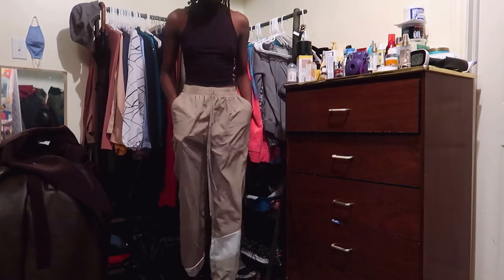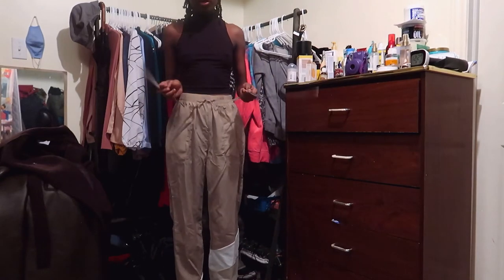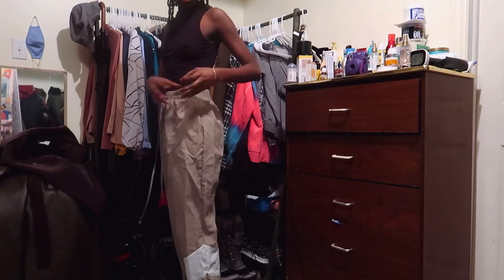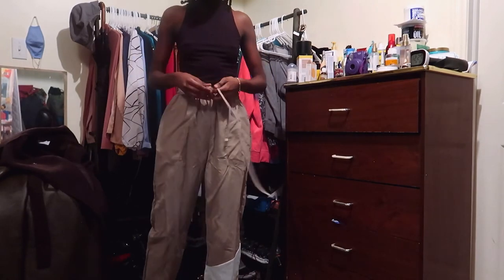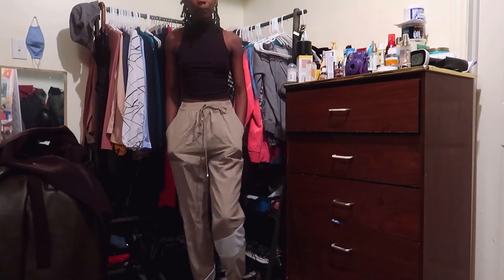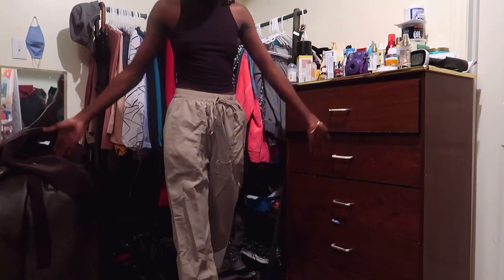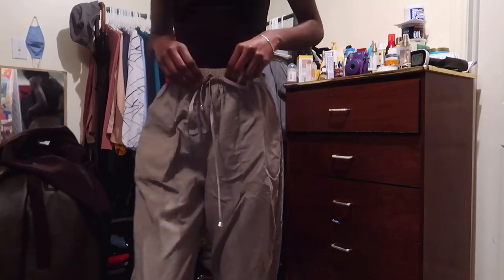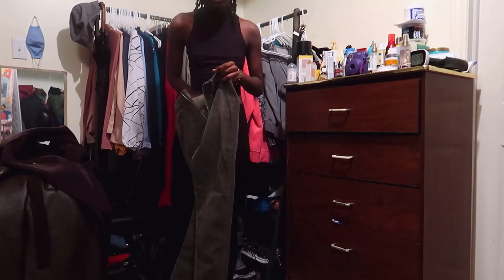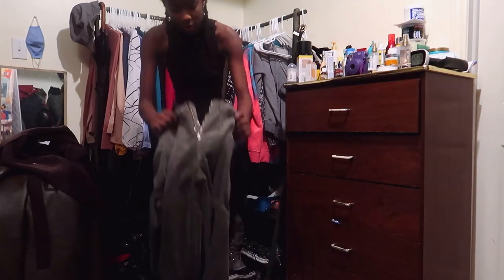They have pockets, which I love, and they fit well. These, however, are not drawstrings, they're just strings, literally. The pants fit pretty snug at the waist anyway, so you're good if you are an extra small or your waist is as small as mine. Yeah, that's these. What can I say? They're perfect.